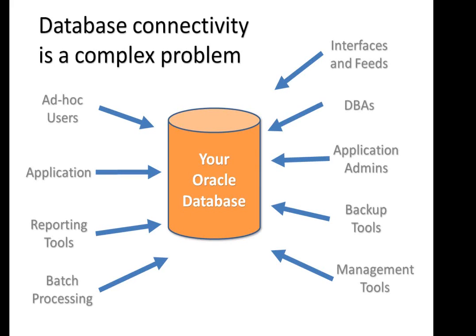The DBAs are accessing your database using generic privileged accounts. A lot of times auditing is not turned on, so you have no idea who's accessing the database when and where and why. You've got backup tools, management tools. So in terms of security and controls and compliance, you have to be taking all these into account and understanding how your database is being accessed and who's accessing it and when.